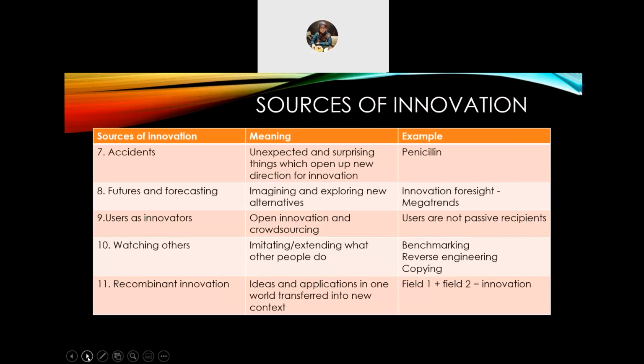Number seven, accidents. So there are products or services that were invented from unexpected and surprising things. For example, penicillin. You can Google how penicillin was invented. And later I will also tell you a story about Post-it notes and also Kellogg's cornflakes, how these two products were also invented by accident.